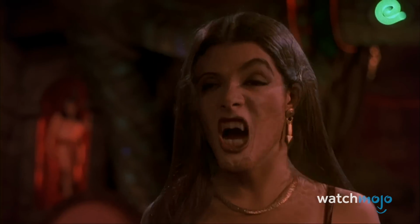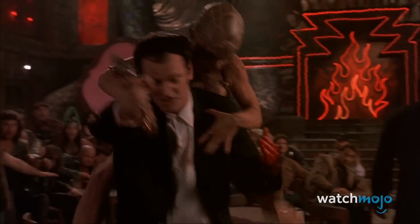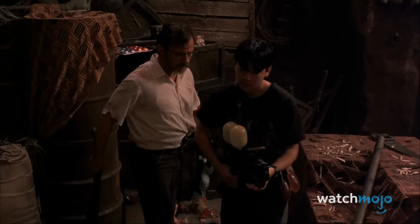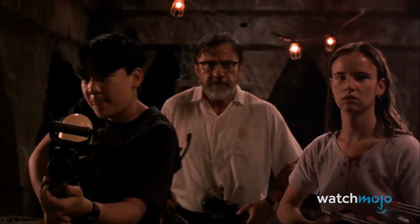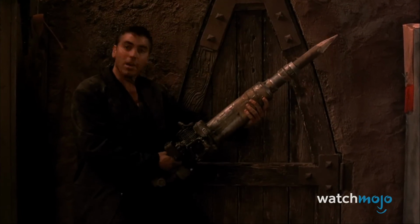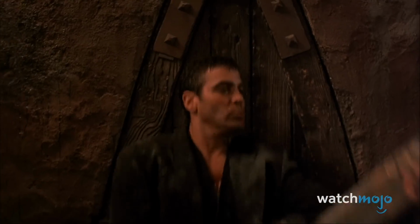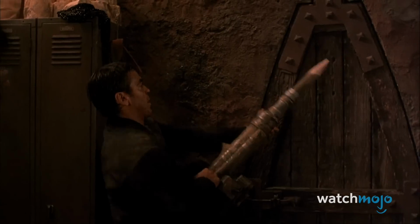In From Dusk Till Dawn, when unexpectedly faced with hordes of stripper and bartender vampires, innovation is required. Thankfully, the gang has a pastor with them, so holy water is aplenty. However, what's a tough guy like Seth Gecko to do? Why, attach a large wooden stake to an old jackhammer, of course. Okay, vampire killers. Let's kill some vampires.